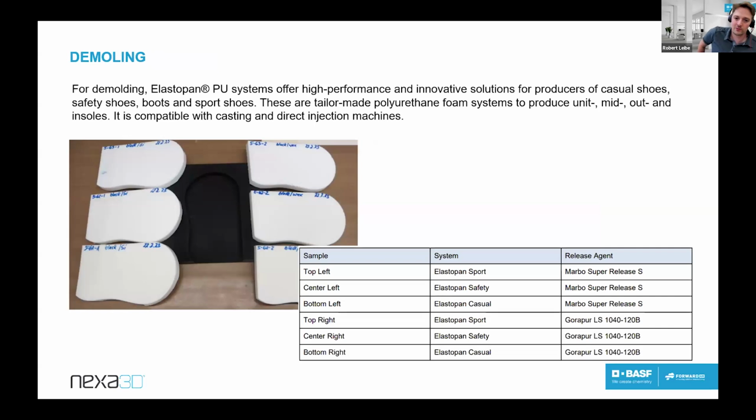Some tests on demolding we did. So as I said, we tested 3 different PU foam systems: an Elastopan Sport, Elastopan Safety, and Elastopan Casual. So typical footwear PU systems. And we found basically all release agents have effects, but some do this way better than others. And you can find all of the recommendations and results again online on our processing guideline, including the brand names of the release agents we used. Just giving 2 examples here, the Marbo Super Release S and the Gorapur LS 1040 100B are 2 good examples.